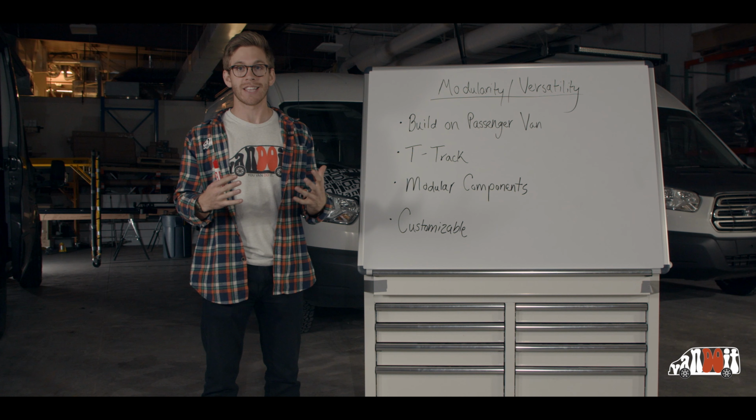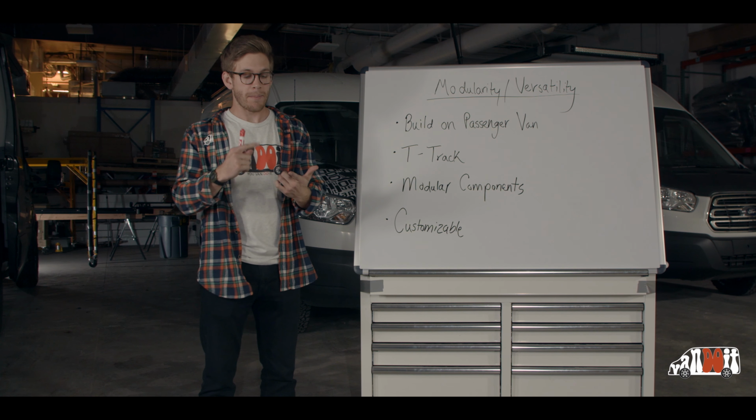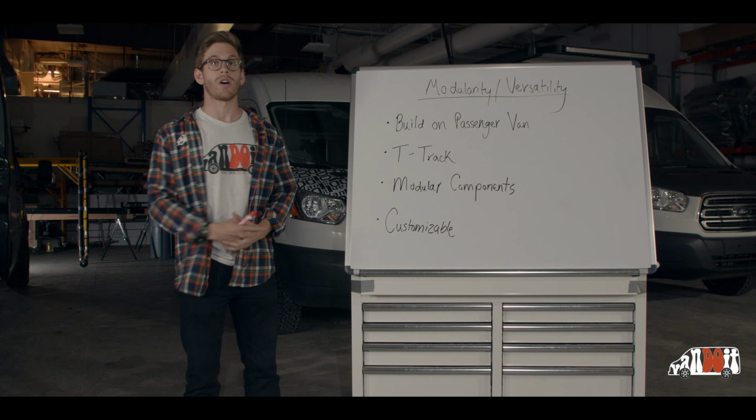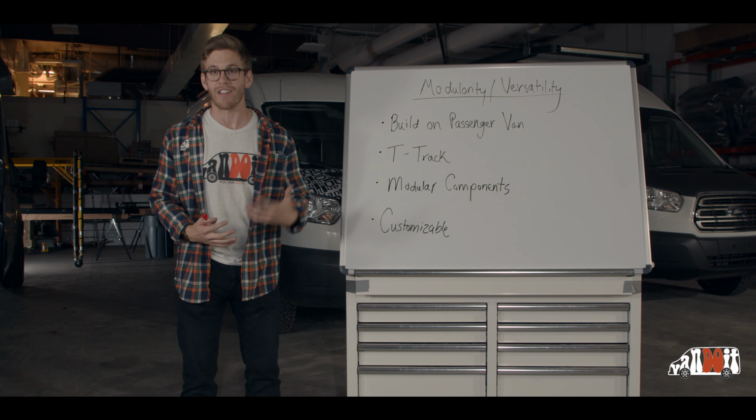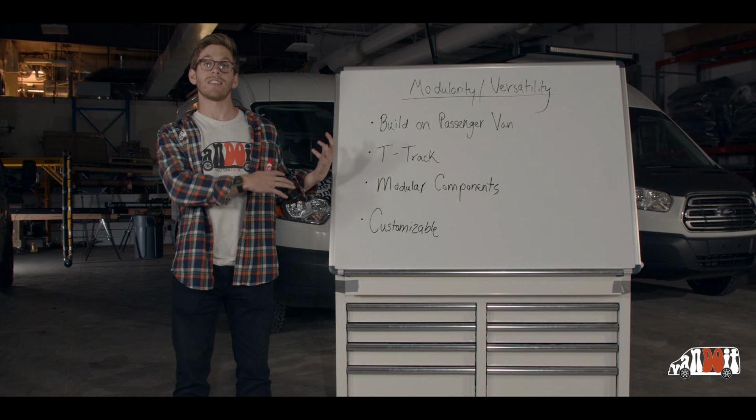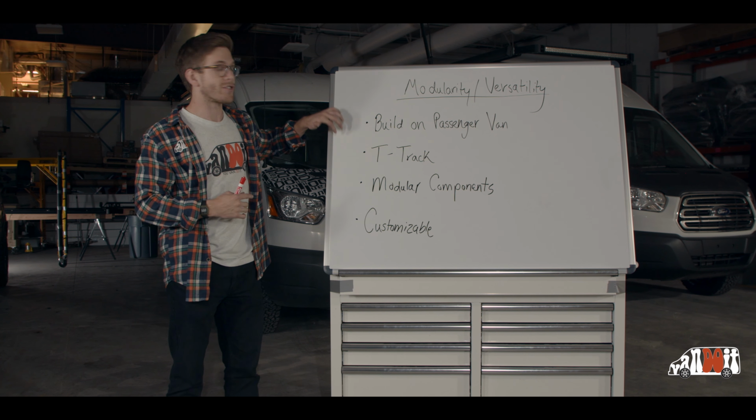One of the biggest aspects about what makes our van special is the modularity and versatility. So the idea is that you've got a van that you can design the way that you need it to depending on what your needs and your wants are. But the idea is also that you're not fixed with one setup, that you can move things around as you need to or take things out. So we've got 4 bullets that kind of talk through that.